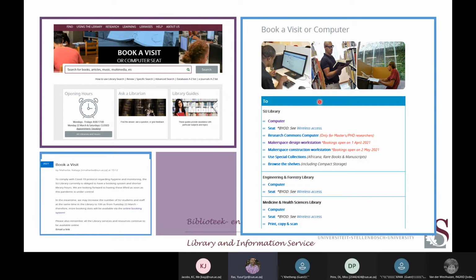For the Medicine and Health Sciences Library, you can either book a computer, or you can book a seat with your own device that you're bringing, or you can just book the library to do printing, copying, or scanning.